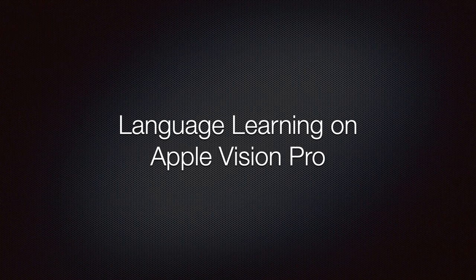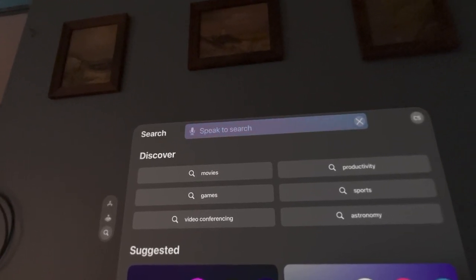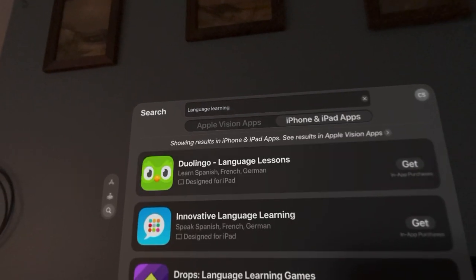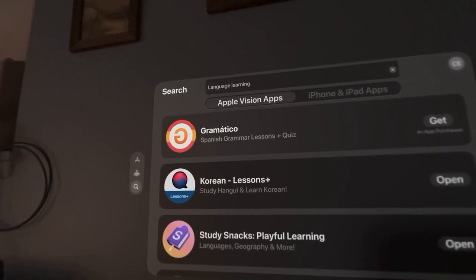Now let's look at language learning on Apple Vision Pro. Language learning. So now I'm going to show you the Apple Vision Pro language learning apps that I found. The first one is Grammatico.